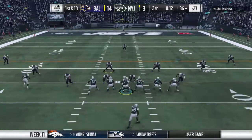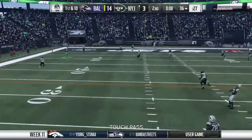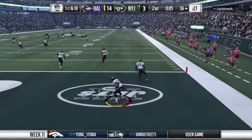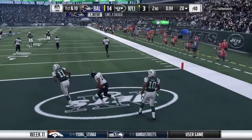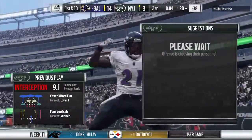Here we go now. They'll look to throw now on 1st down. He's going to wind up and air it out. And this is going to be intercepted. Picked off by Lardarius Webb. He has been interception-prone here in his rookie season.